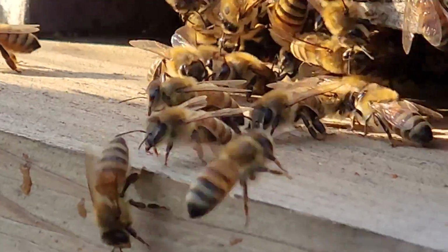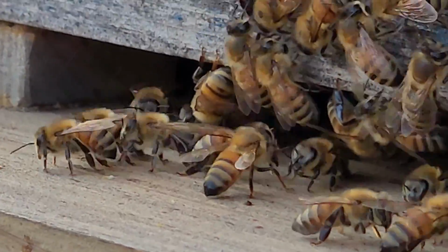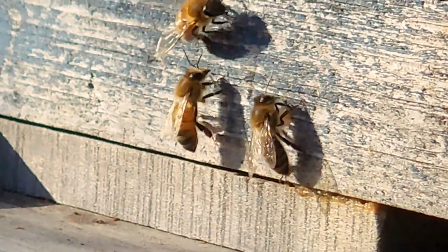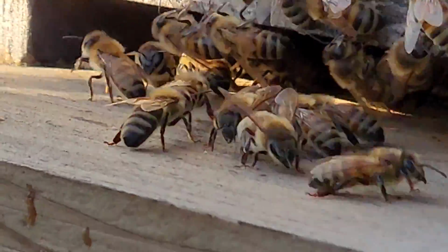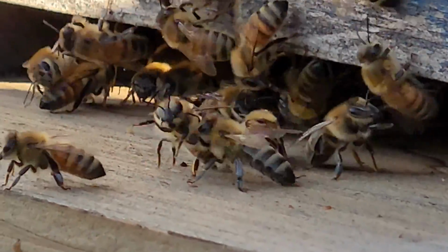Like this one right here? So here's one right on the edge. See, its front legs are up. That one right there. Pretty sure. Okay, you're thinking that one? Yeah. I think more towards the entrance. Look at this one right in the middle. It's grabbing other bees as they come. Oh, this one kind of upside down. Yeah, you don't need to put your hand right there to see them. I don't want to be stung.